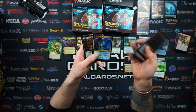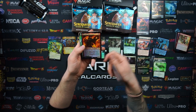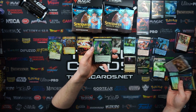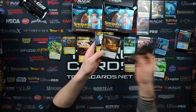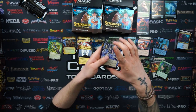Zimone Quandrix Prodigy, Containment Breach, Frag, Dean of Chaos, and Augusta, Dean of Order. And that's all the foils. Then we got Guardian Augmeter, Poet's Quill for the full art. Then we got an Eliminate. Eliminate. I used to love that spell. Used to absolutely love it.